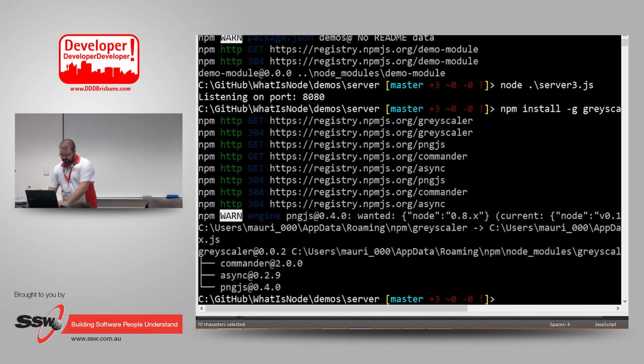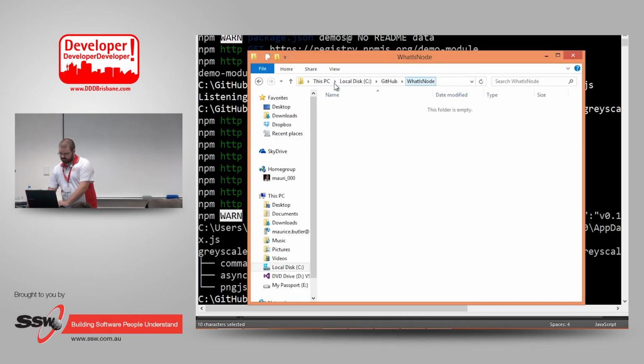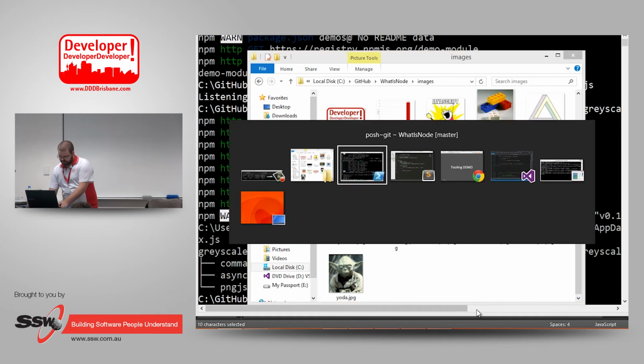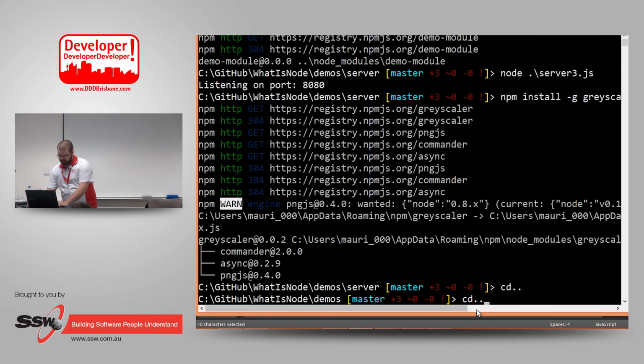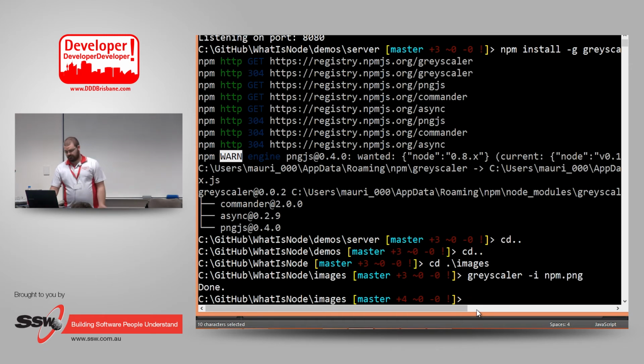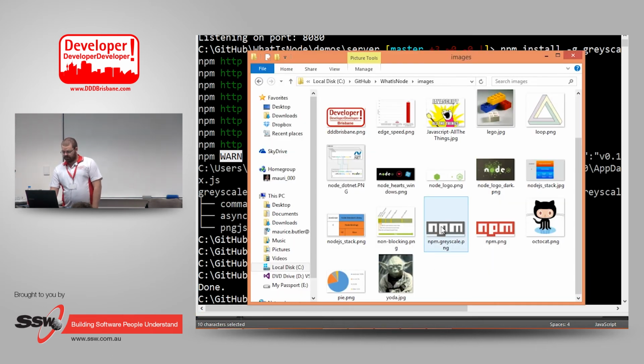Now from anywhere, let's go. Say we have the NPM logo there. We just go grayscaler -i, and it was npm.png. Done. Cool. I can run that from a bash script, from a command prompt, from the terminal in Mac. It all still works. And if we actually look here, we should now have a grayscale version of npm. So you can write little command line utilities that anybody can use. You can push them around.